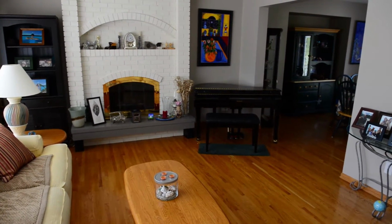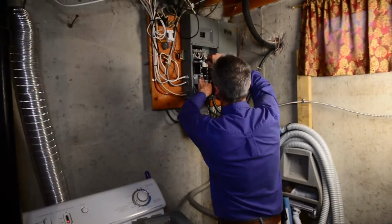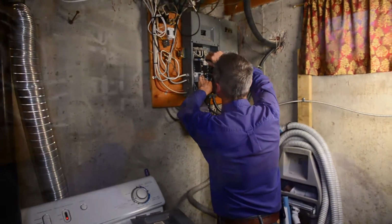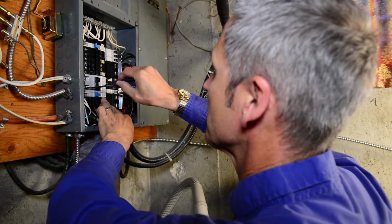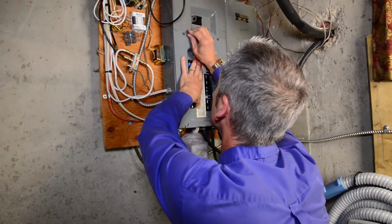Your wiring is what gives your home life. Before you purchase a house, one of the best ways to assess your investment is to get a qualified electrician to open your panel to determine if you have copper or aluminum wiring and what percentage is aluminum.